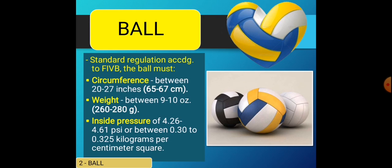Next, the standard regulation according to FIVB: the ball's circumference must be between 25 to 27 inches or 65 to 67 centimeters. How about its weight? Between 9 to 10 ounces or 260 to 280 grams. And the inside pressure is 4.26 to 4.61 pounds per square inch, or between 0.30 to 0.325 kg per square centimeter. So it's not just any ball. Its shape, its roundness, its weight, and the air inside are all calculated.